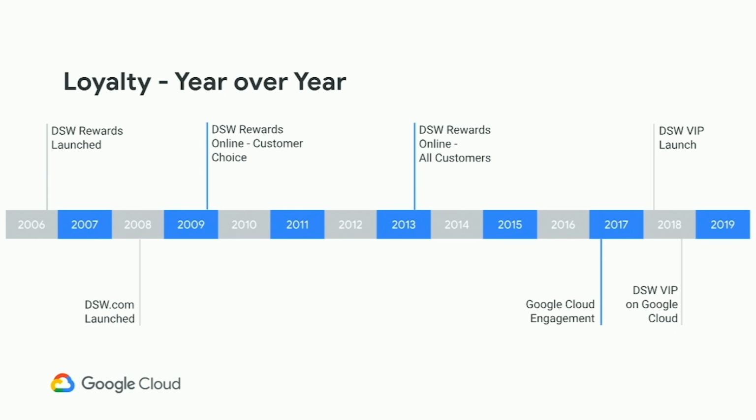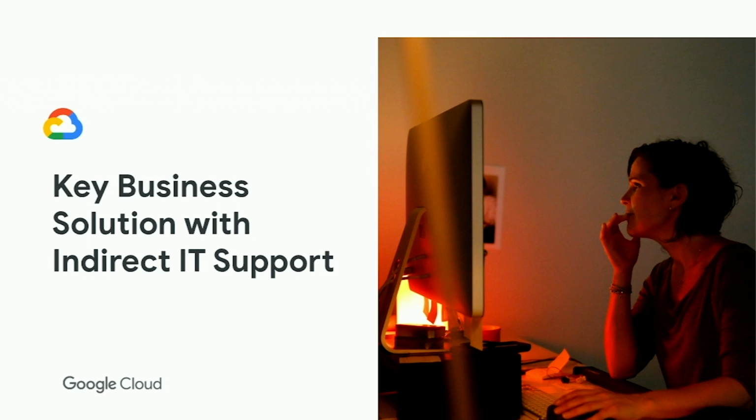So in 2013, when we rebranded and re-platformed our .com profile, we enrolled everyone into the profile. So when you go to dsw.com, or if you give us an email in your store, you're instantly in our loyalty program now, to unify that across the board. Won't spend too much time on the last part, because that's the big meat of how we got into VIP.